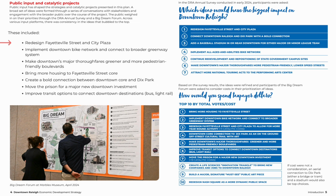And the results showed consistency amongst the following big ideas: redesign Fayetteville Street and City Plaza, connect downtown to a broader greenway system, make downtown's major thoroughfares greener and more pedestrian friendly, bring more housing to the core, create a bold connection to Dix Park, possibly move the prison for a new downtown investment like a sports stadium, and improve transit options to connect downtown.